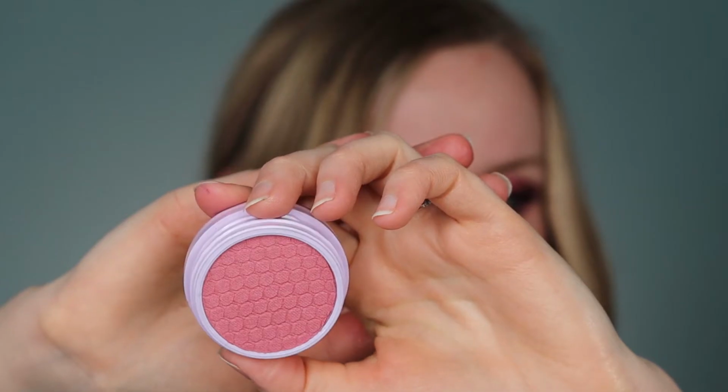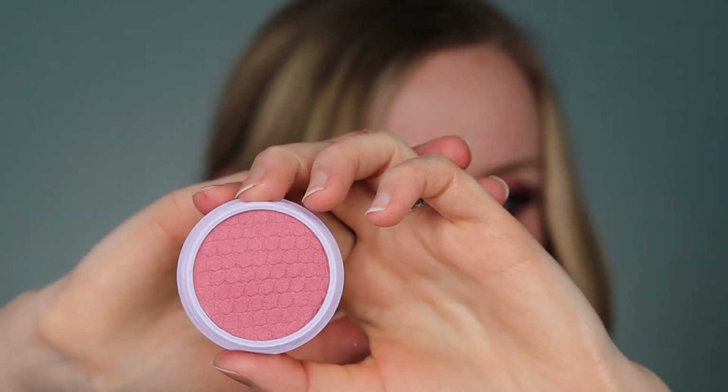I'm not quite sure what's going on with this mascara, but it feels a little bit dry. I don't know if it's just because it's brand new, but it doesn't seem to be applying quite as smoothly as I'd like. I feel like it's just not showing up. Not quite sure what's going on with this one. There we go.